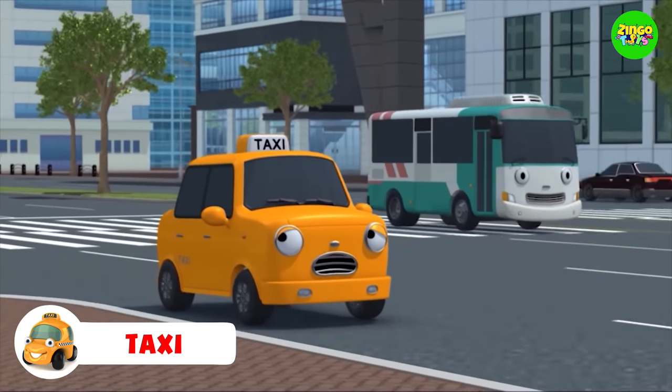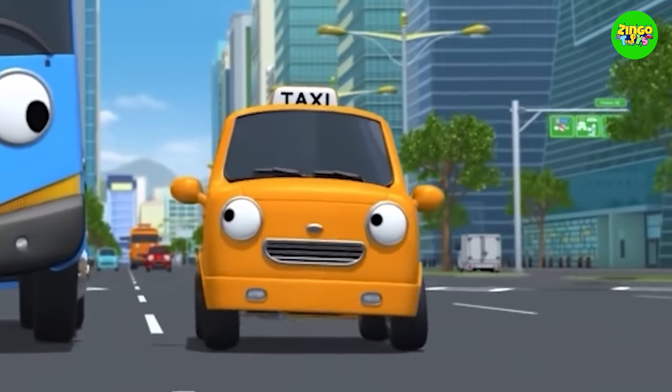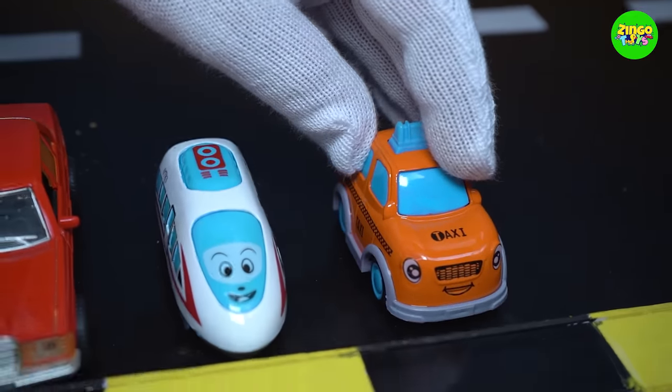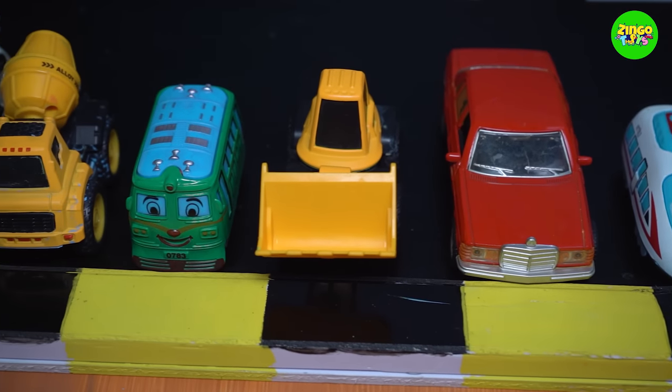Taxi! Wow! Taxis are so nice! You can go to any place in the city in a taxi! Isn't it amazing? So tell me, which toy did you like the most?